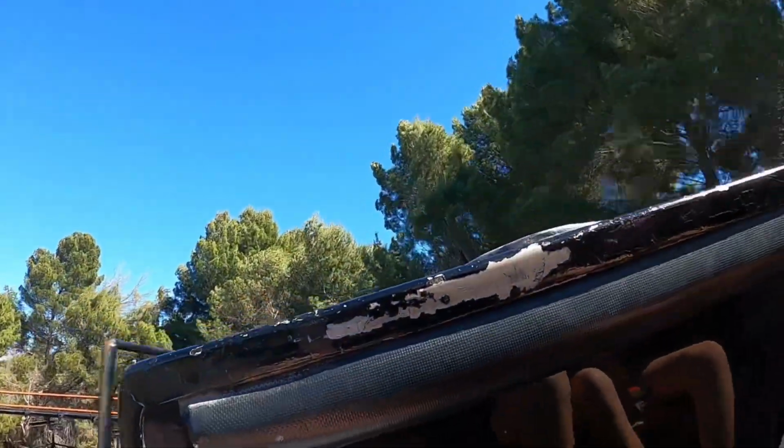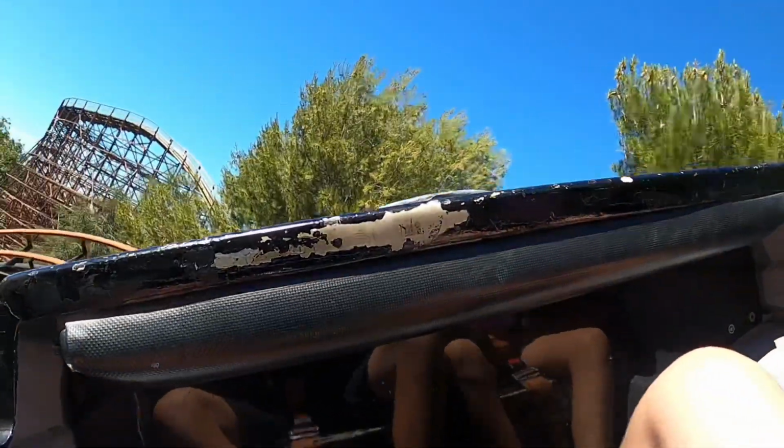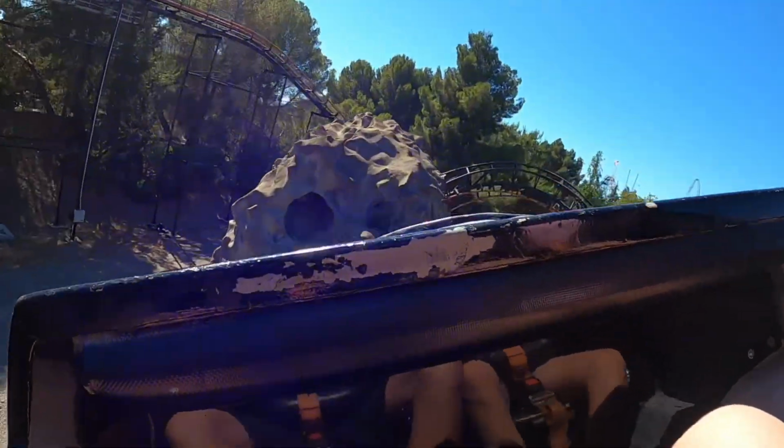It's so rough, it's not as enjoyable as it would have been. And I don't mind bumpy, liking Viper at Magic Mountain and Magnum XL 200. I still ride this ride multiple times when I come to this park though.